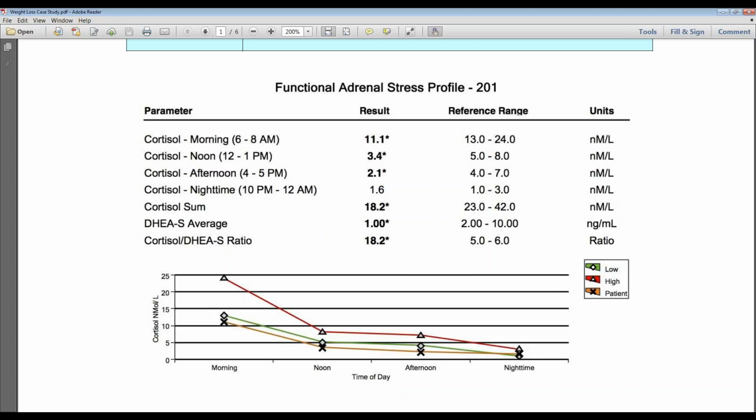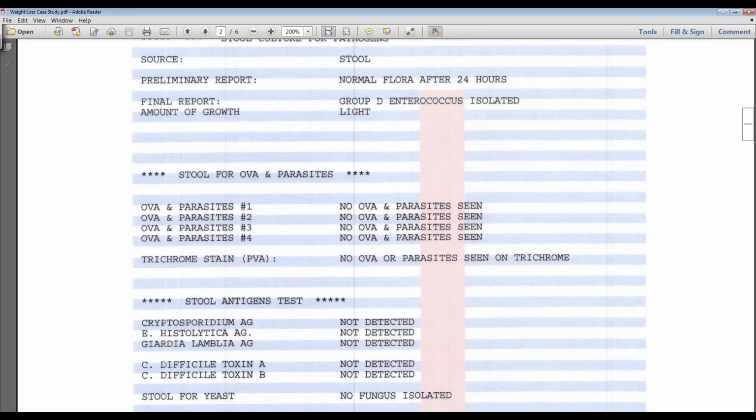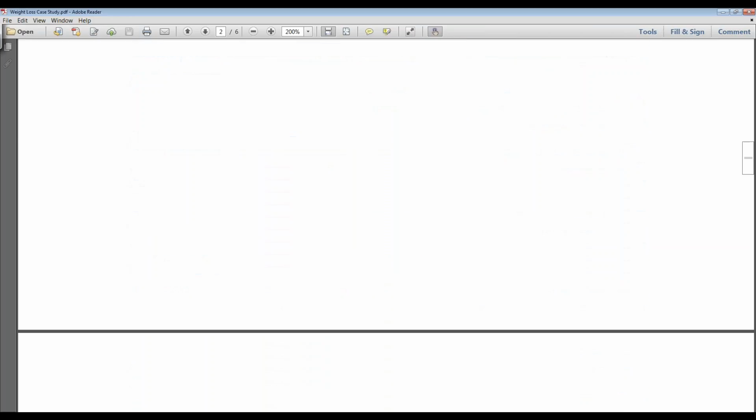And then you have to kind of invoke their past history and just remind them that every time they tried to do calorie restriction, when they stopped, the weight would come back plus a little, which is why the metabolism is damaged in the first place, because they were doing these kind of diets. So then we'll set up an elaborate adrenal program to fix the adrenals, and I'll show you that in a minute. On the GI, group D enterococcus on the lab, nothing too bad except for that.